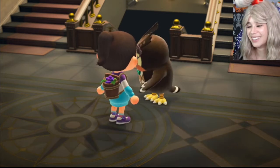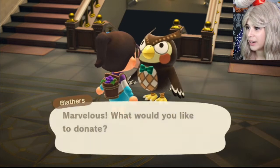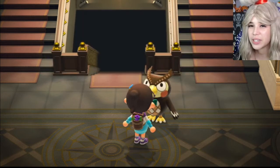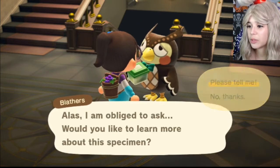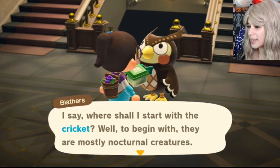They're scary. I don't know, I should be scared of pike. Alright. Let's do a cricket. The crickets are everywhere and I don't appreciate that. They're kind of creepy. They make a nice sound though, but I don't like to see them in real life. I see them all the time and I don't like it. I say, where shall I start with the cricket?